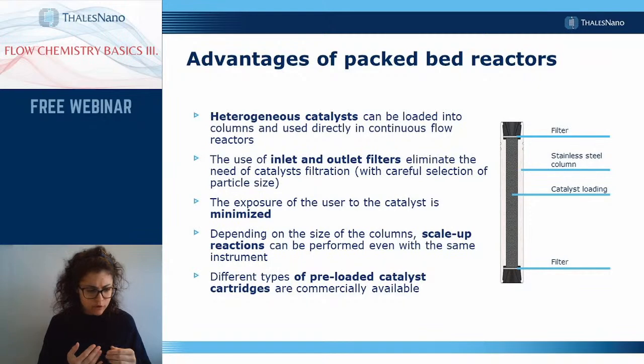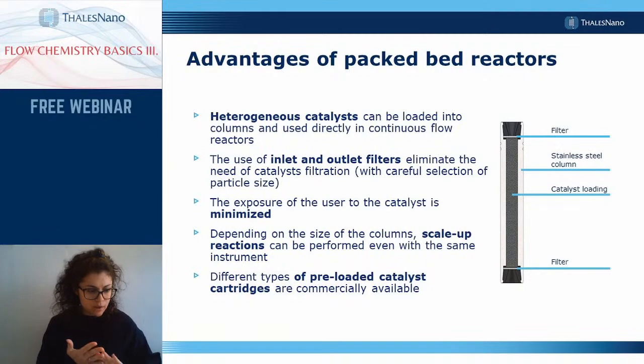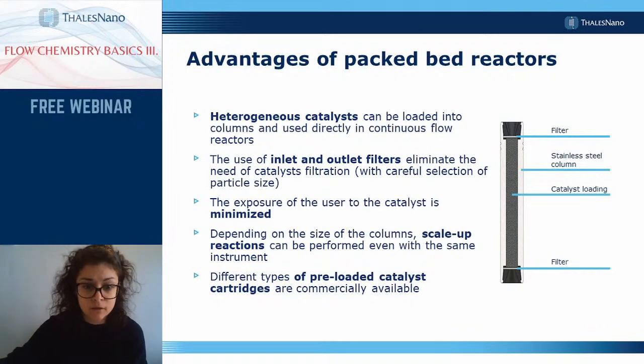And we offer preloaded catalyst cartridges, so you just use our technology, and with this you don't even have to touch the catalyst itself. In case you are wondering if you can use your own catalyst, yes, you can. You can fill them into our catalyst cartridges, or we can do it for you, and you can use your catalyst for testing or performing reactions as well in a safer manner.